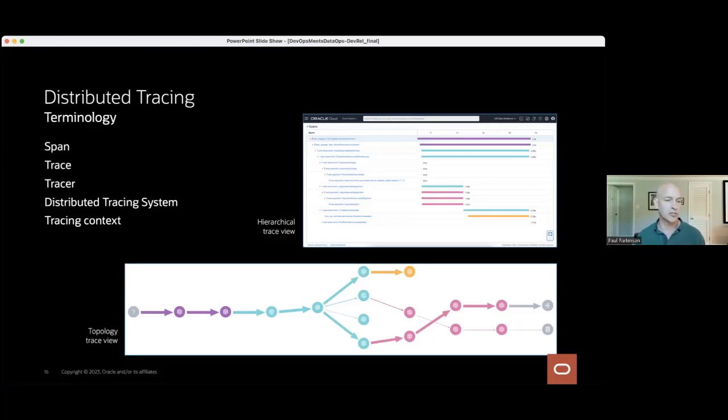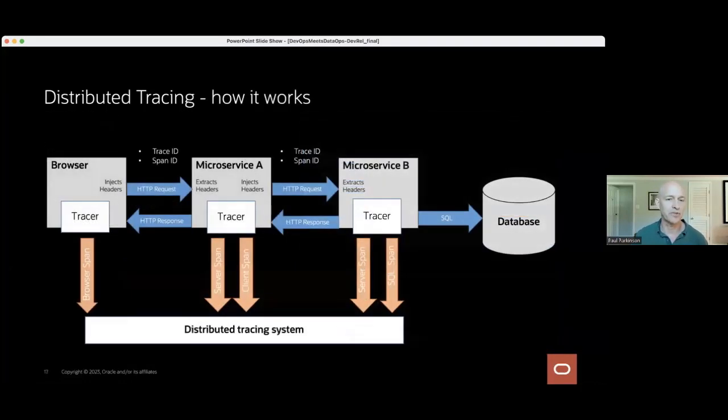And then a tracer is what's collecting these traces, and the actual tracing system, gathering it all to make the big picture, is the distributed tracing system. And then there's a context, and that's the information that's flowing on that trace from node to node. There's a few different flavors of that, but we don't need to go into such particulars. And so what happens in a basic distributed tracing system is that each component is feeding its trace information to a collector.